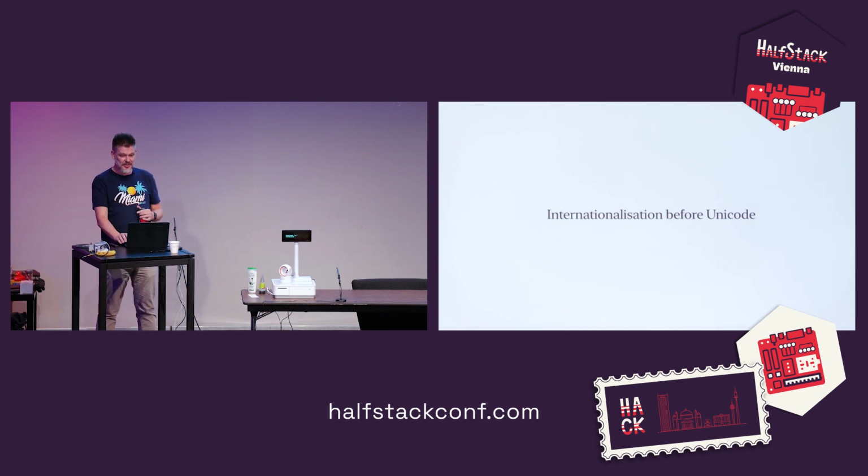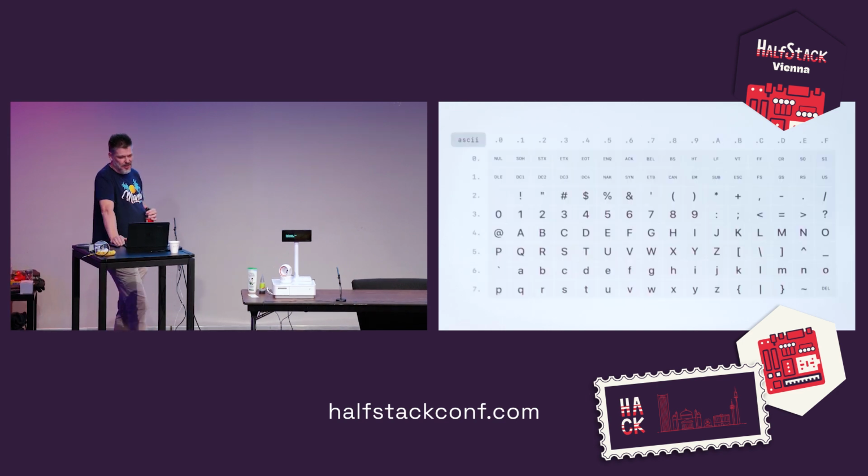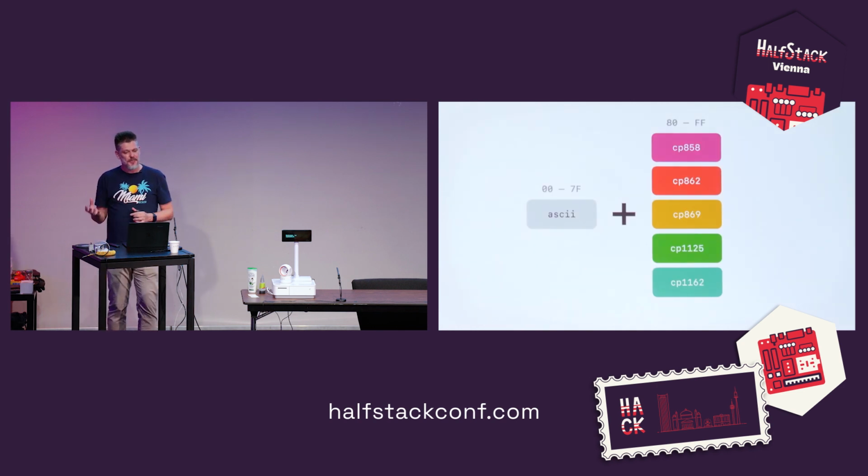Internationalization in the 1980s, we thought we moved on from that with Unicode, but we still have to deal with this when we talk to receipt printers. So ASCII is just 7 bits. That means 128 different characters, and that means we have another 128 left. And for that we have code pages. We can swap out different sets of 128 characters in the upper range of the 8-bit byte.